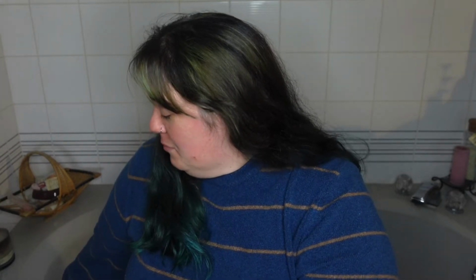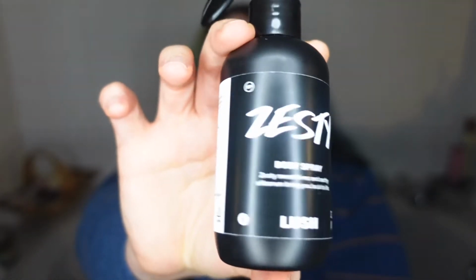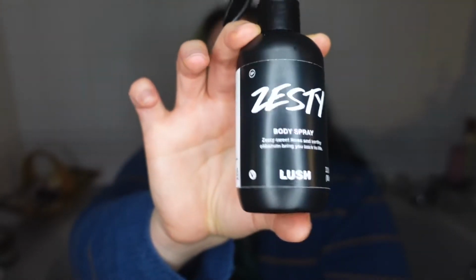So the second shipment was very, very small, and one item in fact, but whatever, I guess that's what made sense to them at the time. All that I had on that second shipment was this tiny little bottle of Zesty body spray, and this one actually did arrive intact.